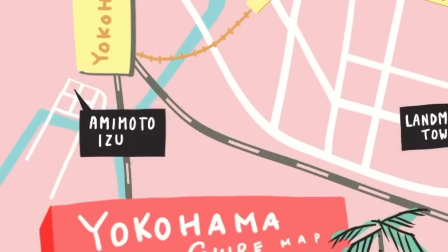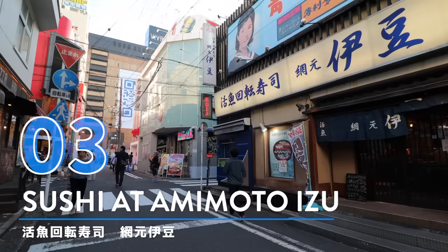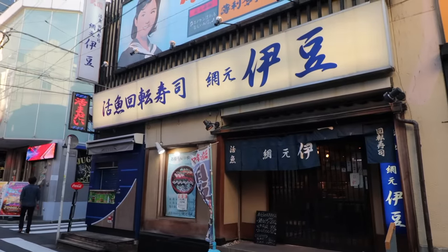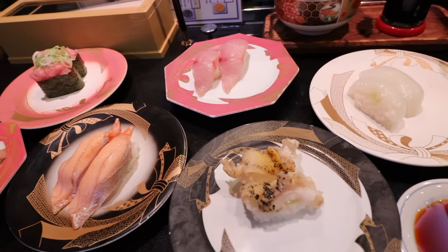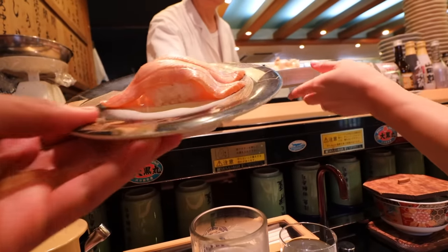Bring on more food. Number 3, Amimoto Izu Sushi. So I had to get you away from all the tourist spots and take you to this hidden gem. This shop has been serving locals for more than 20 years, and it's just a few minutes away from Yokohama station. The shop buys market fresh seafood every morning and utilizes the same preparation techniques found at luxury sushi restaurants. Yup, I'm going high-end sushi with my low-end wallet.